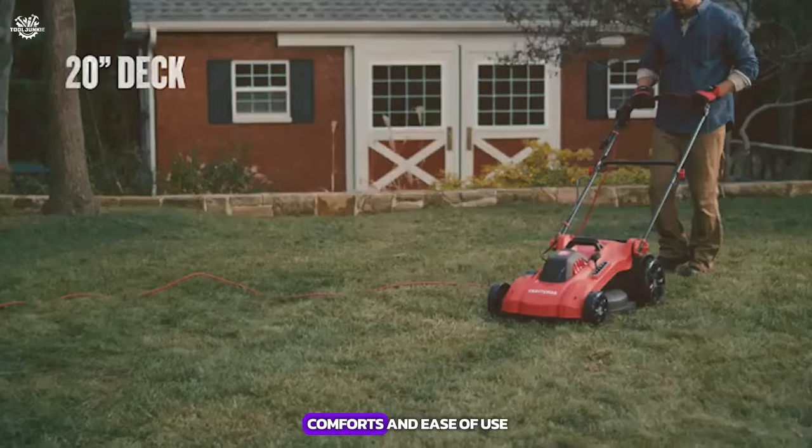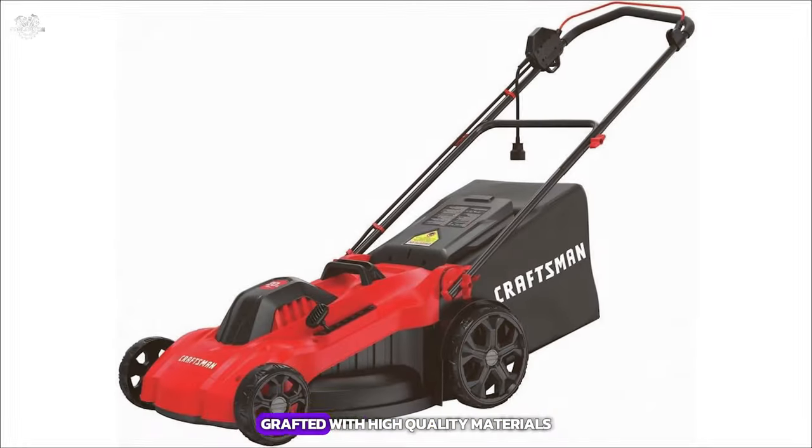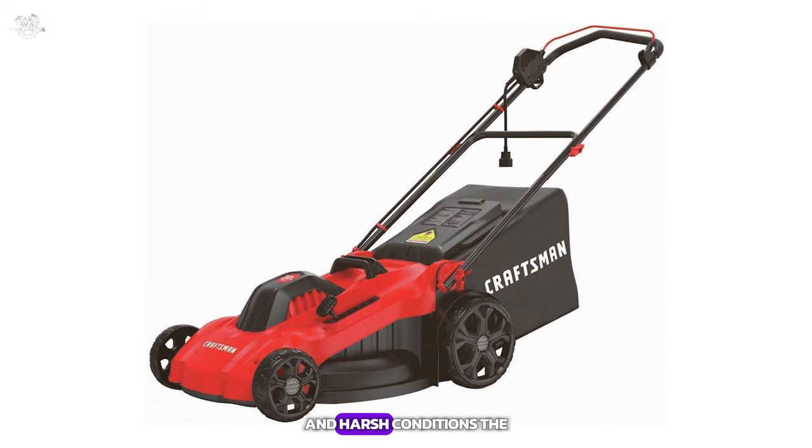It is designed for comfort and ease of use, with a handle that reduces fatigue. Crafted with high-quality materials, it's built to withstand regular use and harsh conditions.